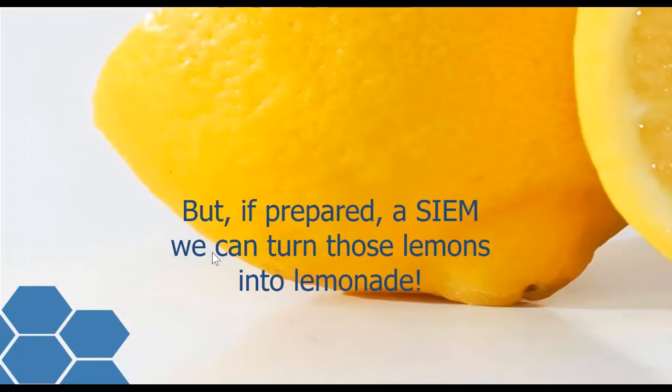And so the main thing that we believe is going to be a deliverable or an outcome by having a good, solid design SIEM is that you're going to be in a position where your management team recognizes the incident management process as it unfolds when that career-threatening event occurs.